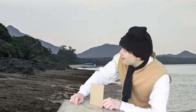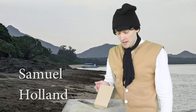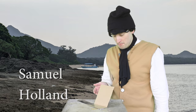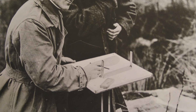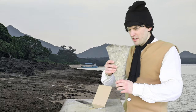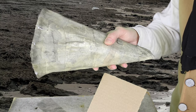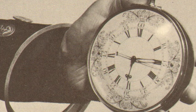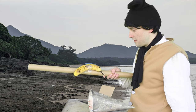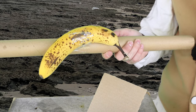What's this amazing device? This tool here is a plane table. This one, isn't it? It's a piece of wood with a piece of cardboard sticky tape to the top. But it's one of the many tools you're going to use for mapping the coast. Here's another one. It's called a quadrant. Well, this isn't it? It's a paper mache cone. And you'll also be using this K1 chronometer. This one's not a K1 chronometer. This is a banana sticky tape to a cardboard tube.